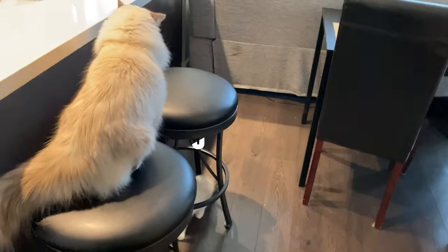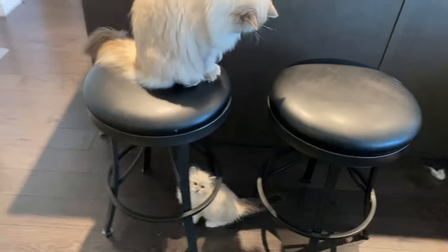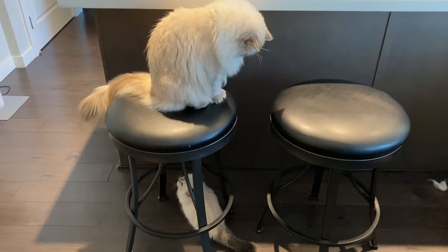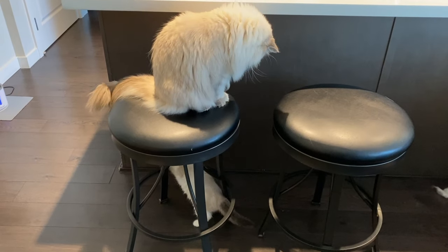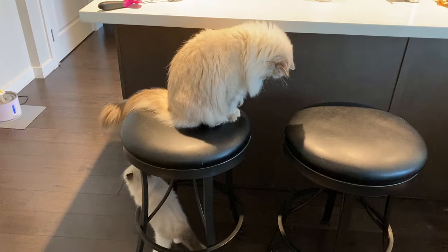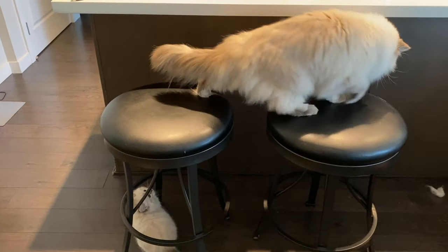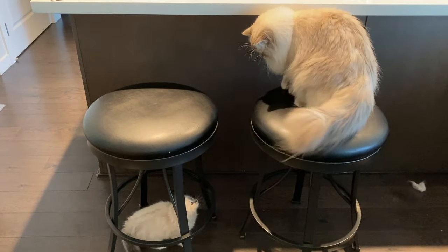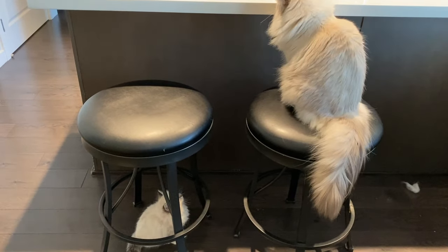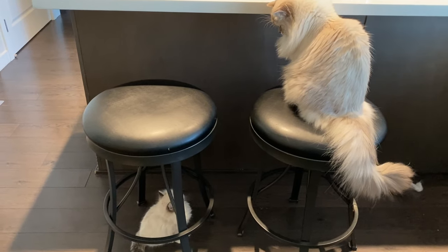Okay, this is our day five. They are tolerating being in the same area. We've had a few pets, so they have contacted, I guess. Oh, we're about to see another one maybe. And they have done one chase session so far, so they are getting to know each other. Less hissing, more uncertainty, but they're doing so much better.